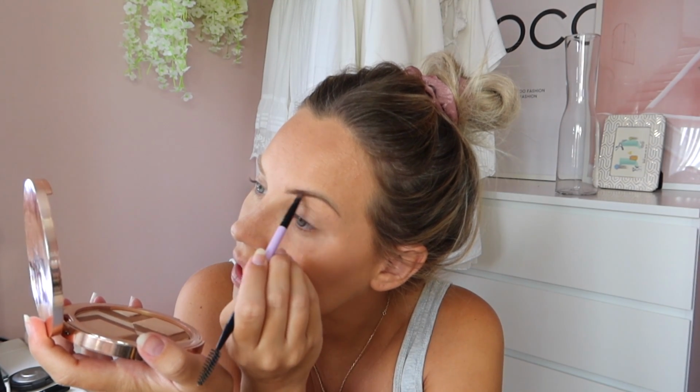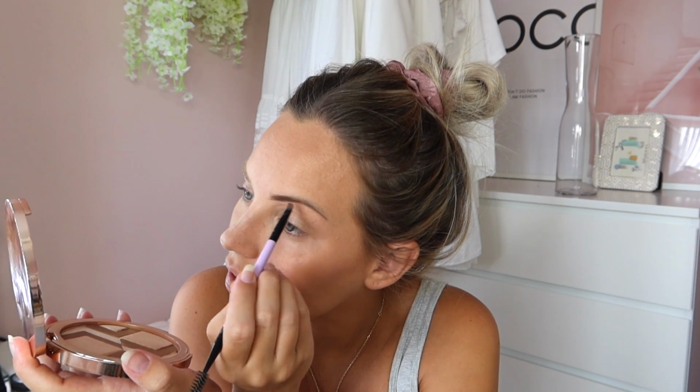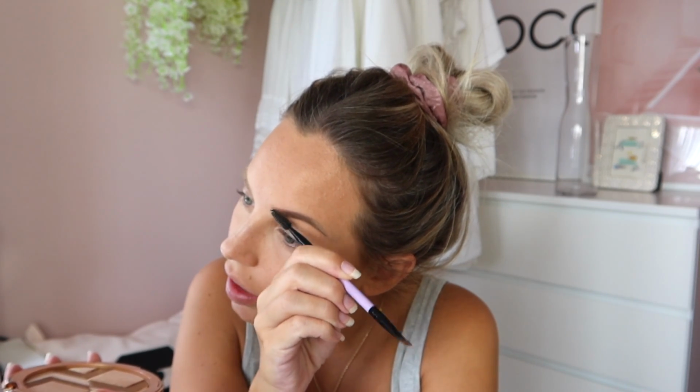Obviously when my brows are tinted, this is so much easier. I feel like whenever I tint my brows myself, it just doesn't look as good as when someone else does it, like a professional. And then as you go, you just kind of spoolie along just to blend it in a little bit. And I go towards the end, but that is how I am currently doing my eyebrows. So you can see my done eyebrow versus my undone eyebrow. My done eyebrow looks a lot better. That is my eyebrows done.